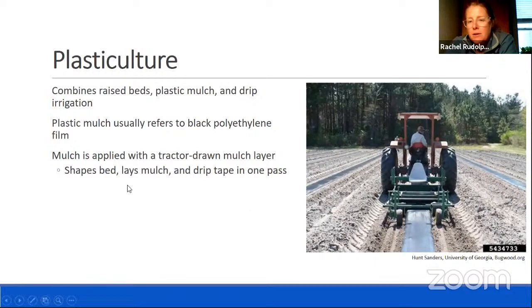So making sure that the field has been worked appropriately before shaping the beds and laying the mulch is going to be really important.